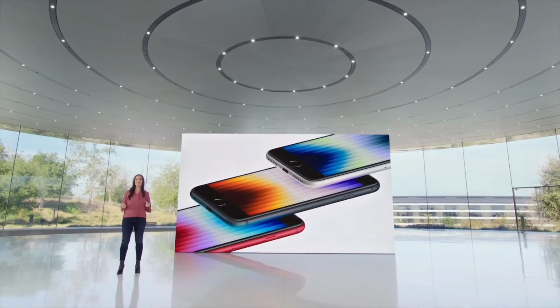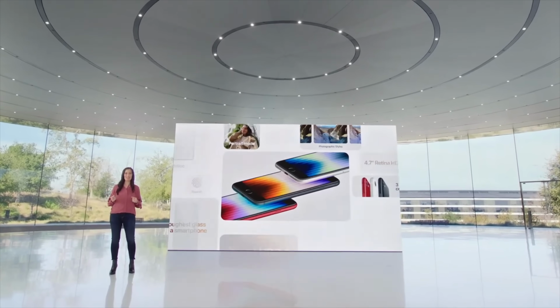Now, I'm still gonna get one to check out, so keep an eye out for the full review once I get my hands on it, but let me know what you guys think about the new iPhone SE. Are you as cynical as I am? Or do you think the phone is a home run? Let me know what you guys are thinking in the comments down below.